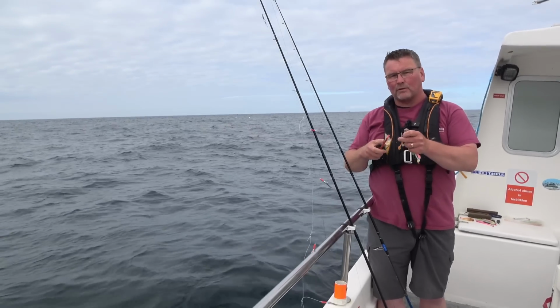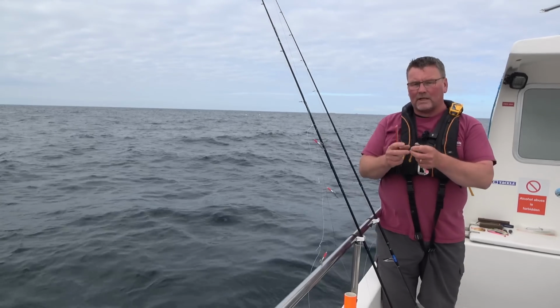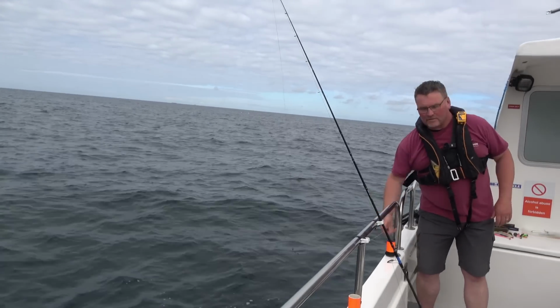Whereas if you've got a hook file with you, you can literally just rough them up. I mean, they're needle sharp. And keep your hook sharp, top tip. Gets you more fish.